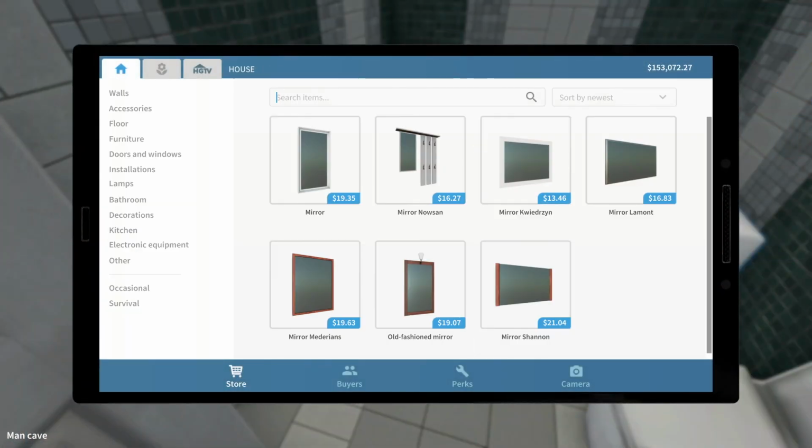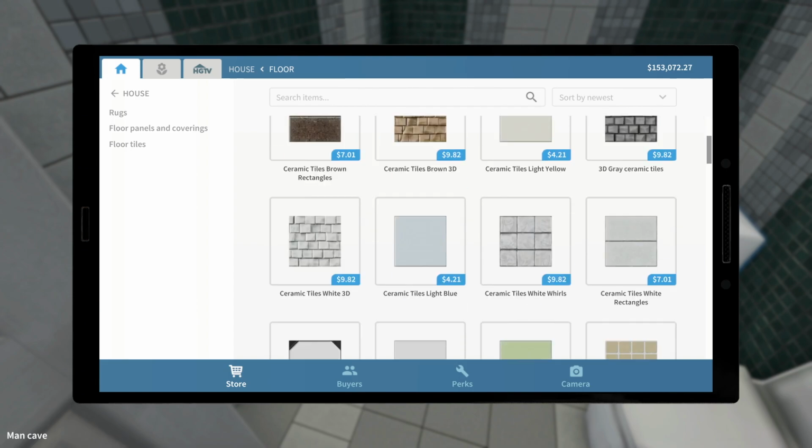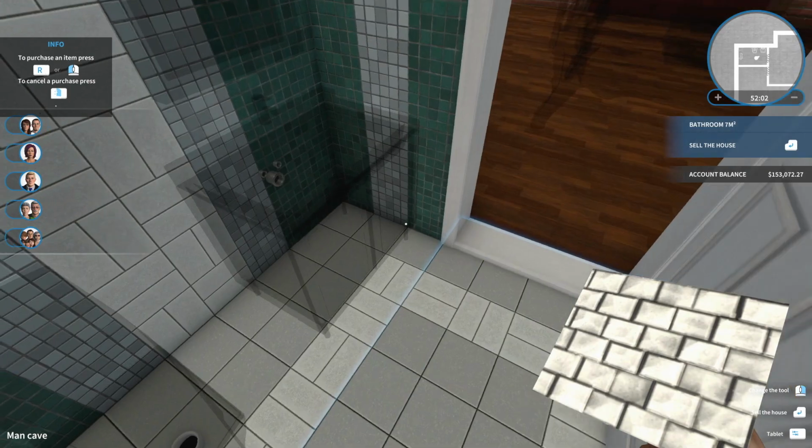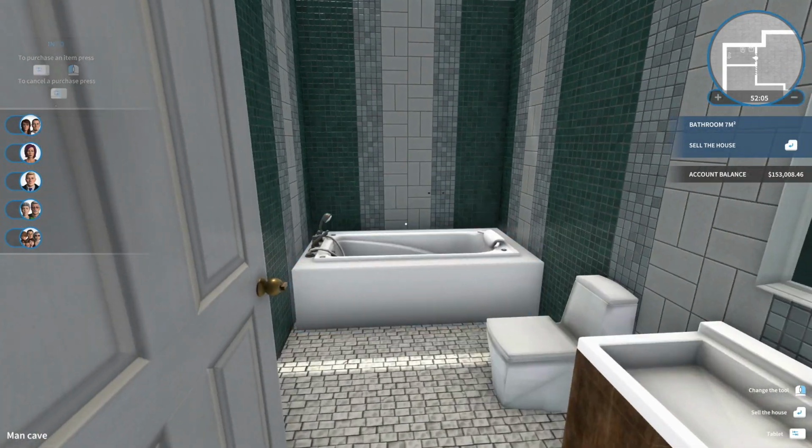Make it look just a little bit nicer. So of course, we're gonna be doing the 3D ceramic white tile. Obvious choice. It's kind of our go-to. There we go. It looks better already.